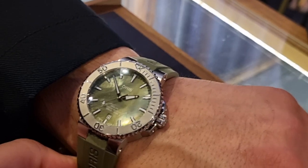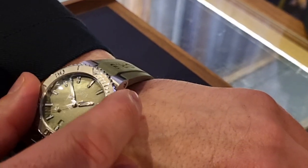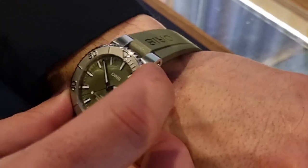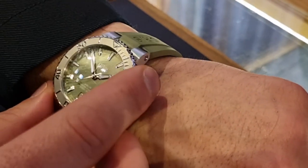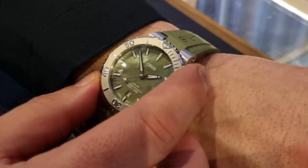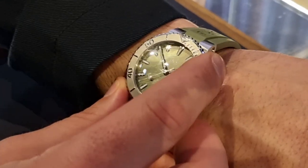To launch that with it. It's a good looking watch. The green, what type of green would you say that is, Alex? I don't know, it's hard to say. I can't think of it. It's like extra virgin olive oil. Exactly. Or like Christmas sage. You know, it's beautiful, isn't it?